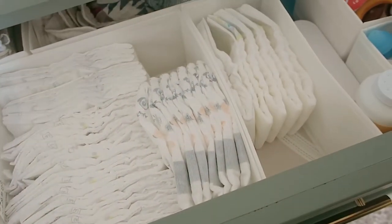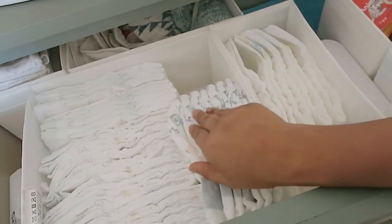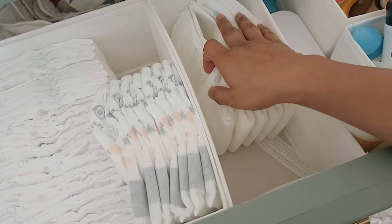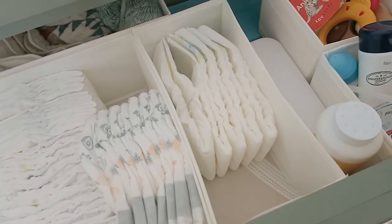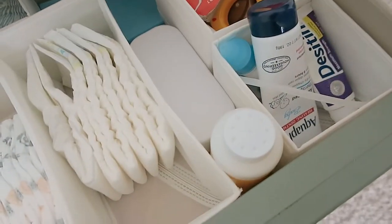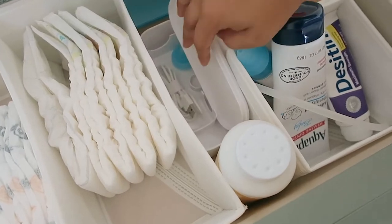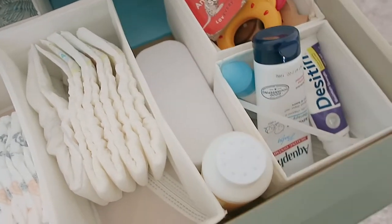So, you know, when he is only going to wear the diaper for a few hours, like one or two, we just use these. These are his nighttime diapers. These are size 4, and I think it just keeps him dry a little bit longer. And then this is his powder that we rarely use. This is, I think, his nose stuff. I don't use it much, but you know.